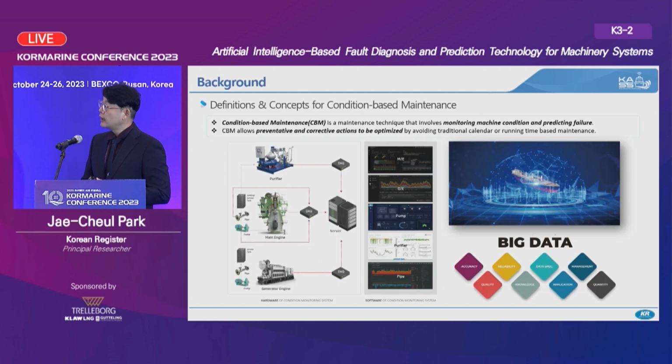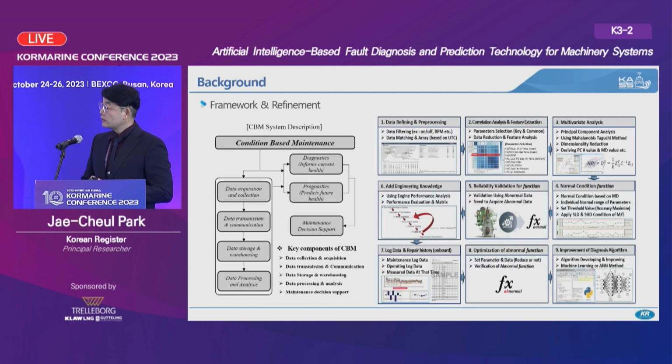We are developing MASS, autonomous ship-related technologies. One of them is CBM technology. We have to first of all understand CBM. CBM is to collect real-time data and analyze the data to diagnose any problems with the system and make predictions about the possible fault that could occur in the engine system of the vessel. And we have to use early detection technologies to optimize the maintenance activities.